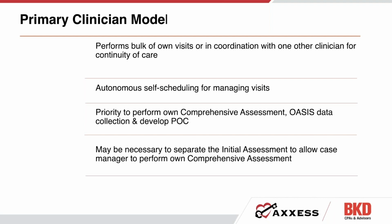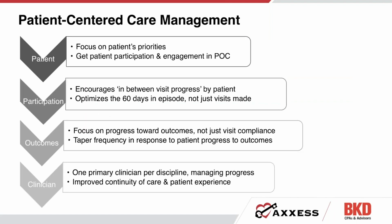So it may be necessary to separate the initial assessment to allow the case manager to perform their own comprehensive assessment, such as our agency average of over 40% of all of our admissions happening on the weekend. It's kind of hard to make sure that case managers are doing their own comprehensive assessment. So maybe you have the person on the weekend just performing the initial assessment. Go back to the COPs 484.55 and read the difference between the initial assessment and the comprehensive assessment.